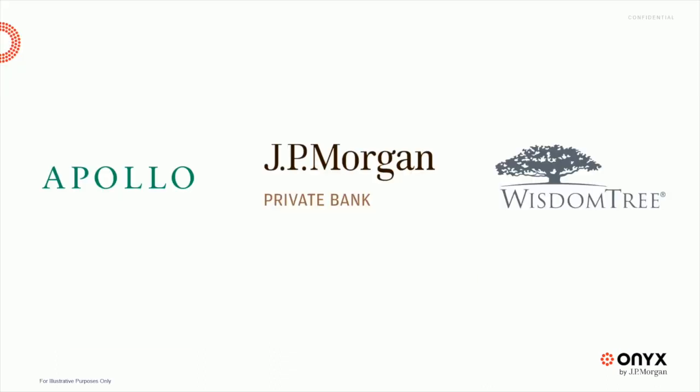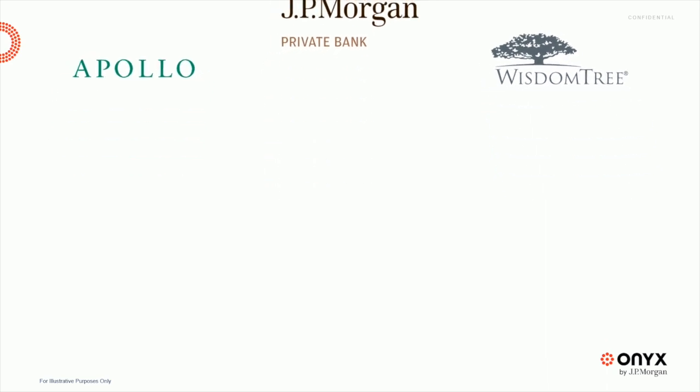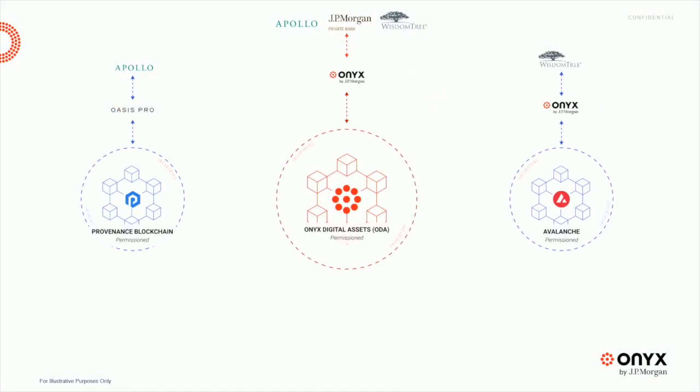Apollo, JPMorgan Private Bank, and WisdomTree all provided test traditional and alternative investment funds to be tokenized. In order to show the disparate nature of having a multi-blockchain ecosystem, we had Onyx and Oasis Pro tokenize these funds onto three different permissioned blockchain networks: Onyx Digital Assets, a Provenance permissioned zone, and a private Avalanche subnet. In order to really connect these networks, we then deployed two interoperability solutions, Axelar and LayerZero.